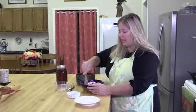It's a nice dark honey. It's not from just one plant. They get a lot of the nectar from the trees and the berries around, and it's a nice, rich, flavorful honey.